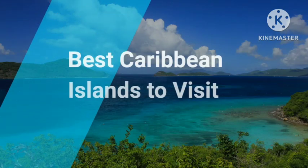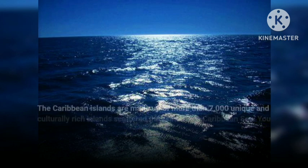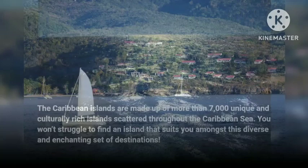Best Caribbean islands to visit. The Caribbean islands are made up of more than 7,000 unique and culturally rich islands scattered throughout the Caribbean Sea. You won't struggle to find an island that suits you amongst this diverse and enchanting set of destinations.